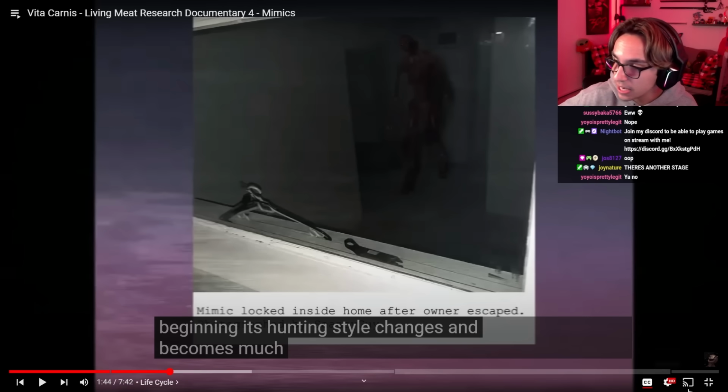Look at how tall that thing is. Mimic locked inside home after owner escaped. There's another more stage.